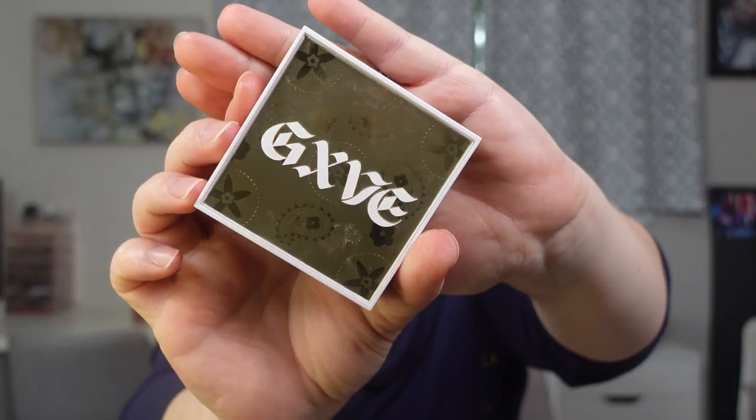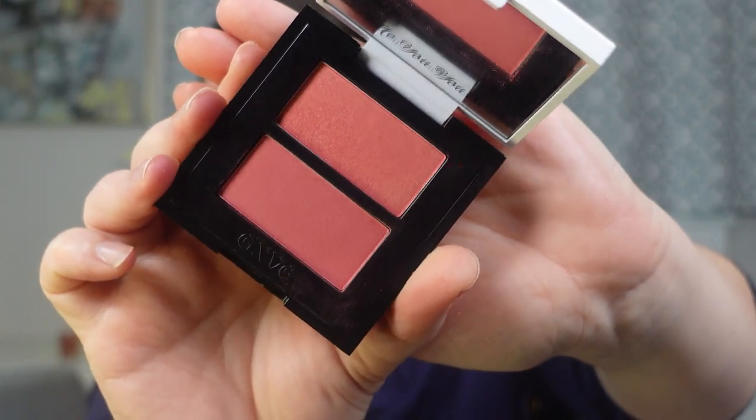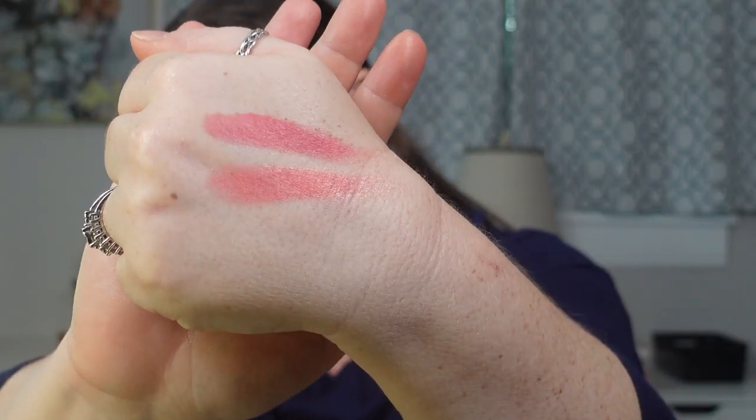The next is a fairly new release from Give Beauty. This is one of her Feeling Cheeky Amplifying Blush Duos, and I have mine in the shade Lasting Love. So one is a fully matte, one is a shimmer formula. I think these are really nice. I think she did a really good job formulating these. They're opaque, they're pigmented, they're long lasting. Two different finishes in here, which I really like.